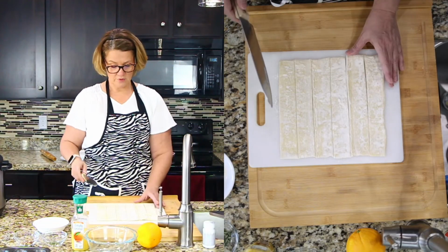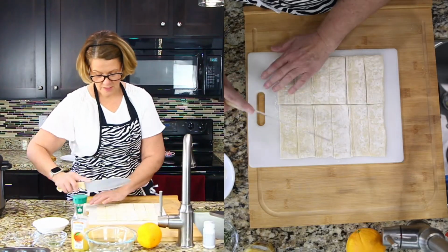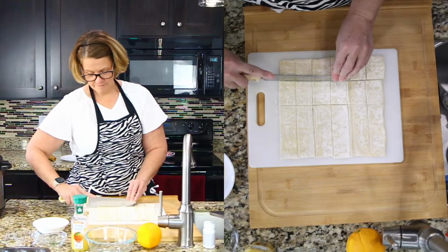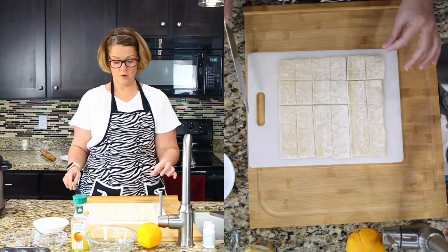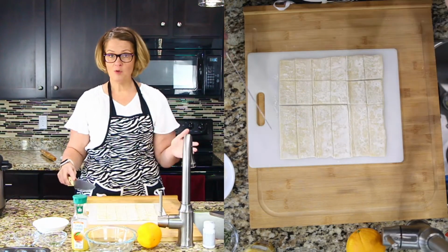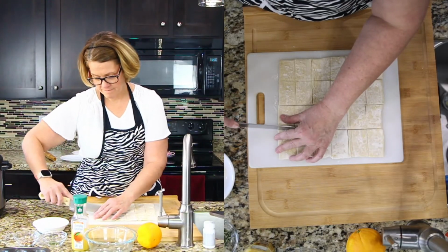So we've got our 6 rows, and then we're going to do this by 4. So I'm just going to cut down the middle, cut it in half, and then cut each of these in half again. So 1 puff pastry sheet does 24 Cranberry Brie Bites. Of course, in a puff pastry box there are 2. You could pull both of them out. You could do both of them. It's up to you. There we go.